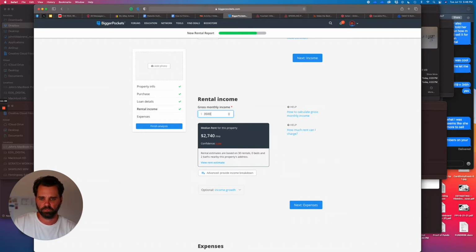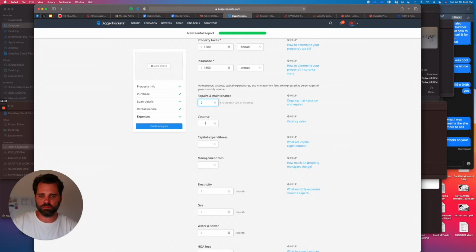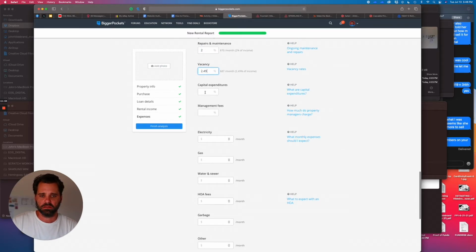3,500 a month. Now this is where you put in your taxes. You can go and look at your taxes. I just know my insurance offhand is about $1,800. Repairs and maintenance, let's say 2%. Let's say vacancies, 3%. I don't really put anything right here too much. I'm gonna do a bunch of repairs. I'm not really too worried about that.